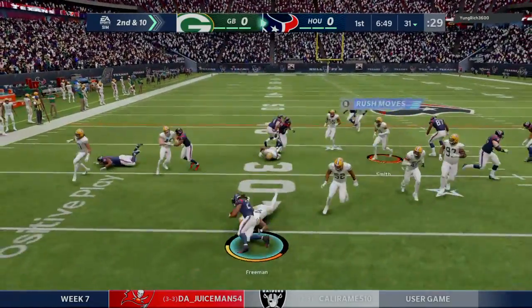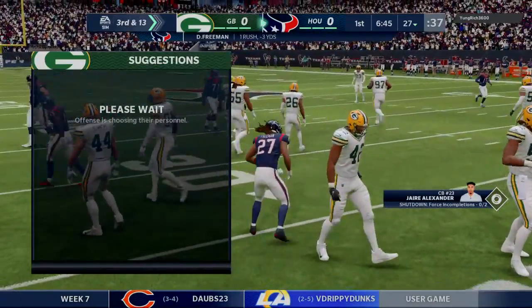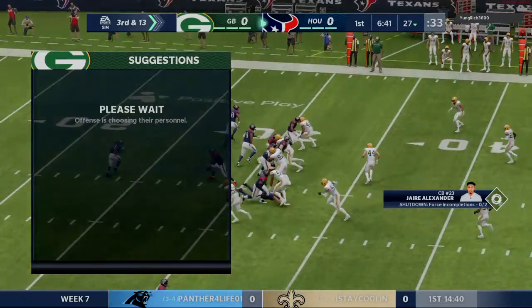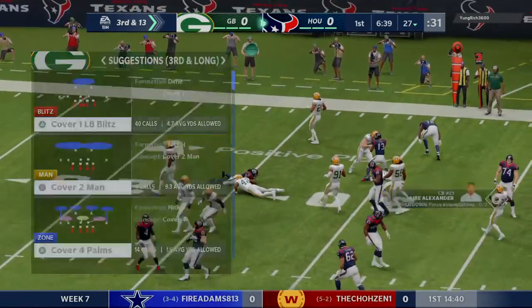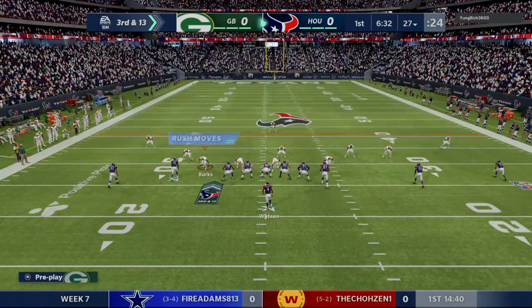They'll run for the first time with Devontae Freeman. And this Green Bay defense making that play look a lot like the previous one. Both tackles behind the line of scrimmage. This defense is a difficult one to prepare for, one of the best in the league. They'll come at you from all angles, and they did a nice job there stopping him for a loss.